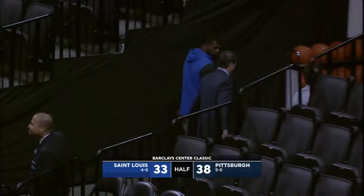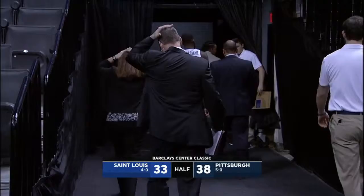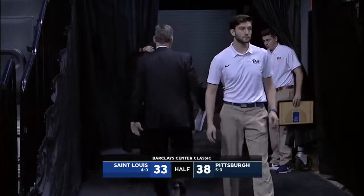What an interesting first half. St. Louis led for the earlier portion of it, but Pitt rolling along and getting St. Louis in foul trouble. Panthers by 5 at the half.